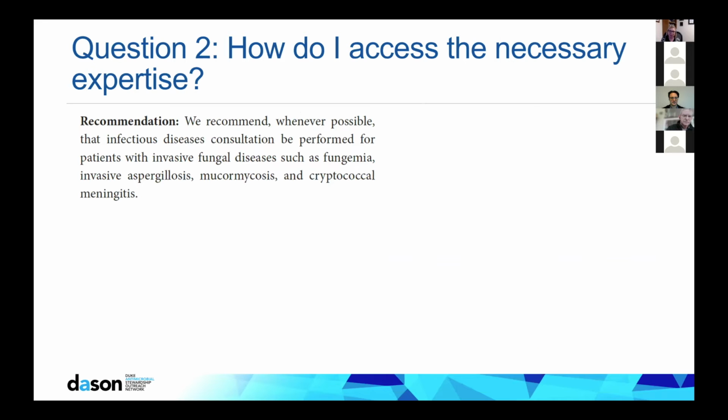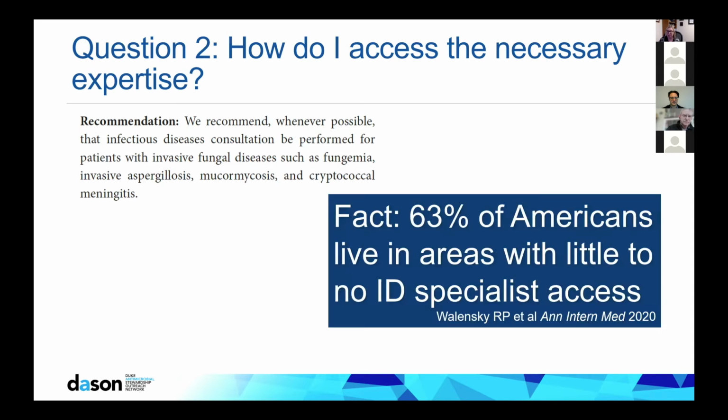In our guidance document, we also heavily endorse the fact that whenever it is possible, infectious disease consultation should be performed for some key fungal diagnoses. But the reality is, and we see this all the time in the DASON network where we do stewardship today, 63% of Americans live in an area with no ID specialist access. We see this a lot within DASON itself. 30% of our hospitals do not have the ability for an ID consult on site at the hospital. And this does not mean that we should just abandon the need for this specialized expertise.